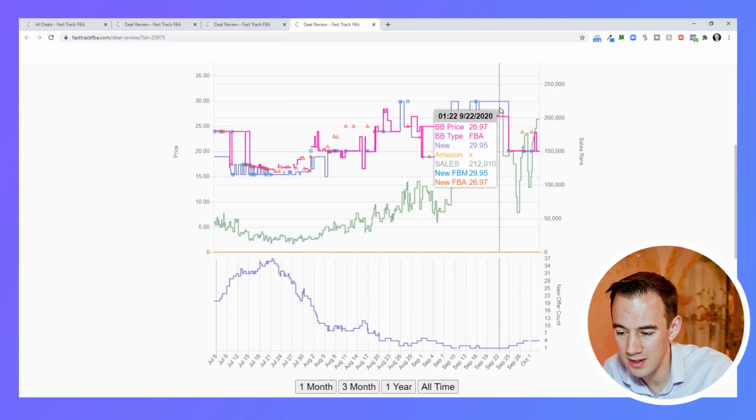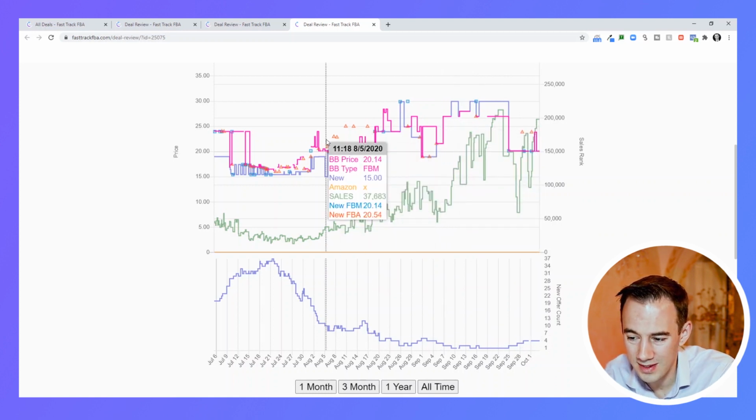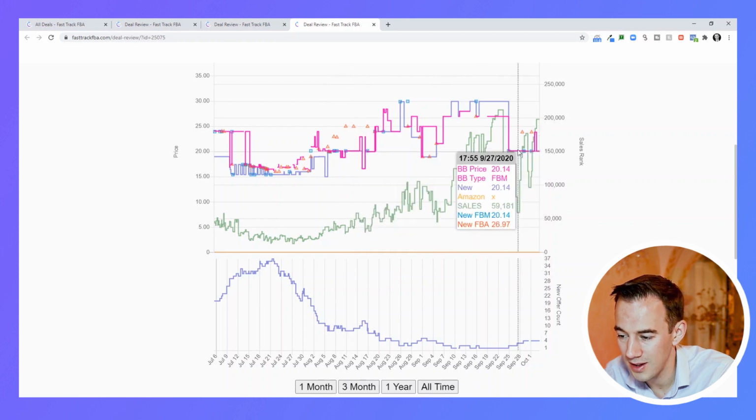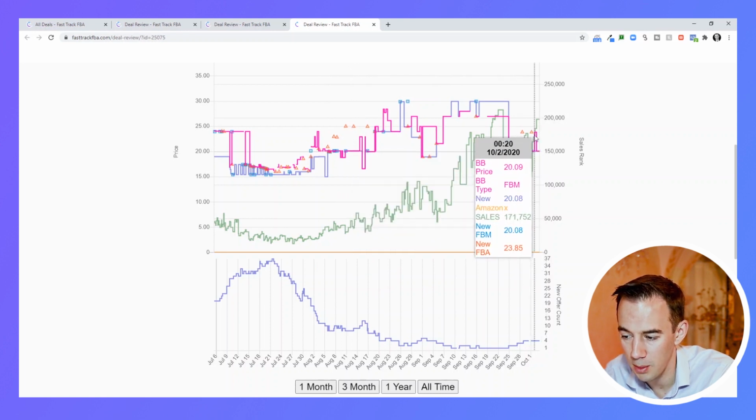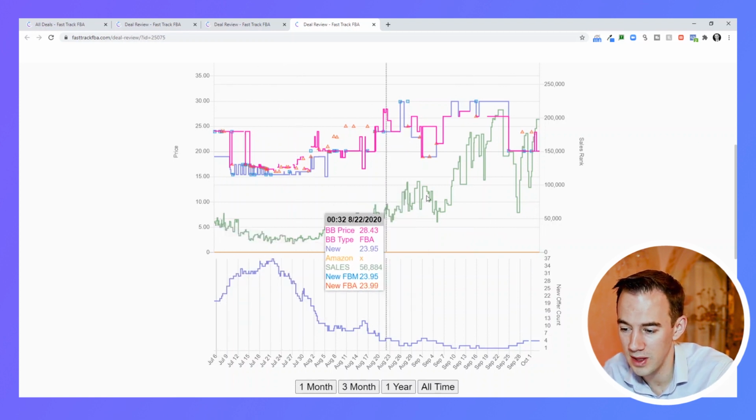I can see the sales rank isn't as high as maybe I'd like it to be. But interesting, it is selling, and it has sold around the 18 mark, and it has now come down to 23, it's gone up. But I'm just interested in the number of sellers that's gone down, and I can see certainly movement in that green line.